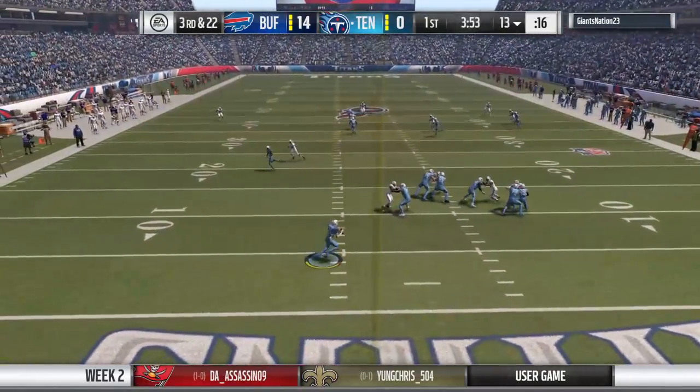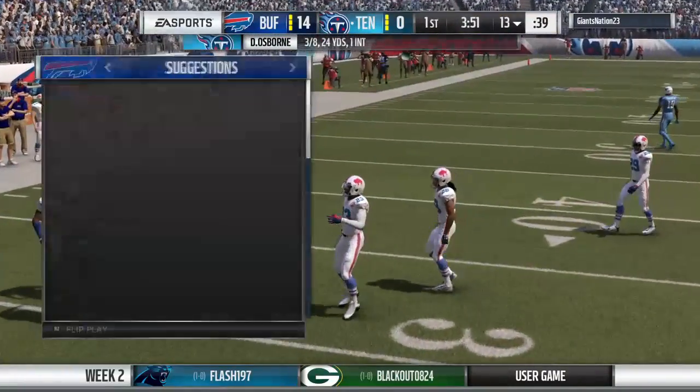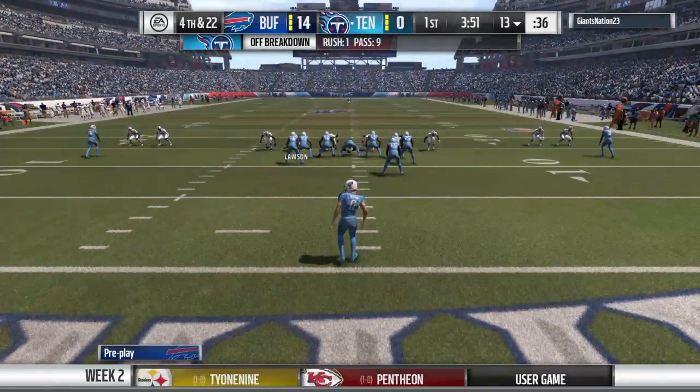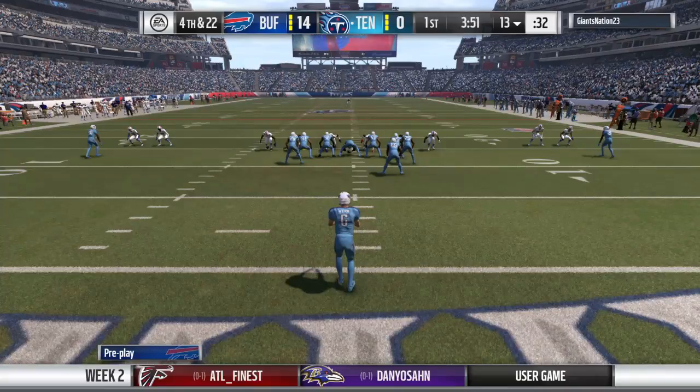Fake. They'll look to throw. And that is incomplete. One of his main targets, Delanie Walker, the intended receiver. And it brings up fourth down. So the Titans are forced to punt as Brett Kern is on to do the honors.